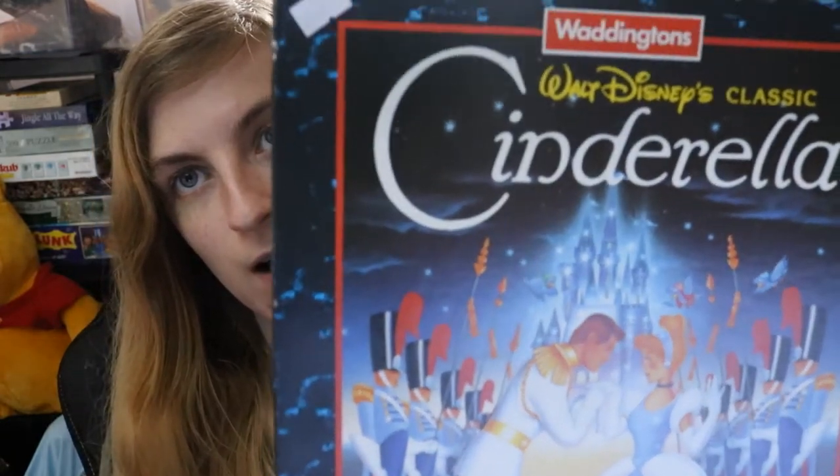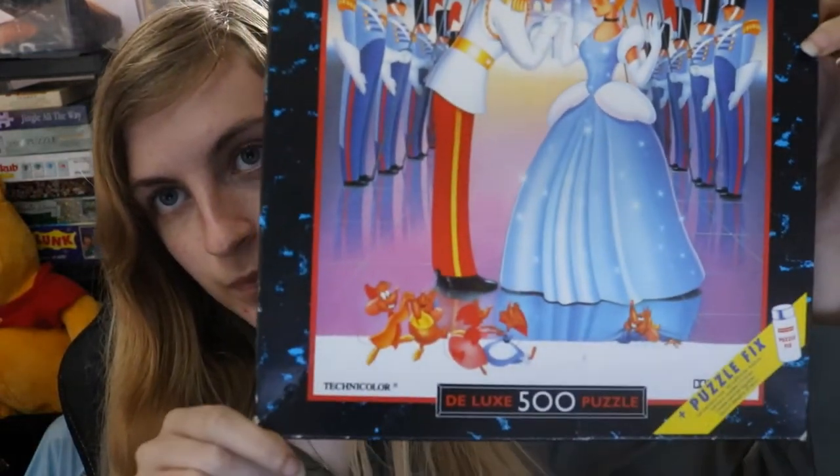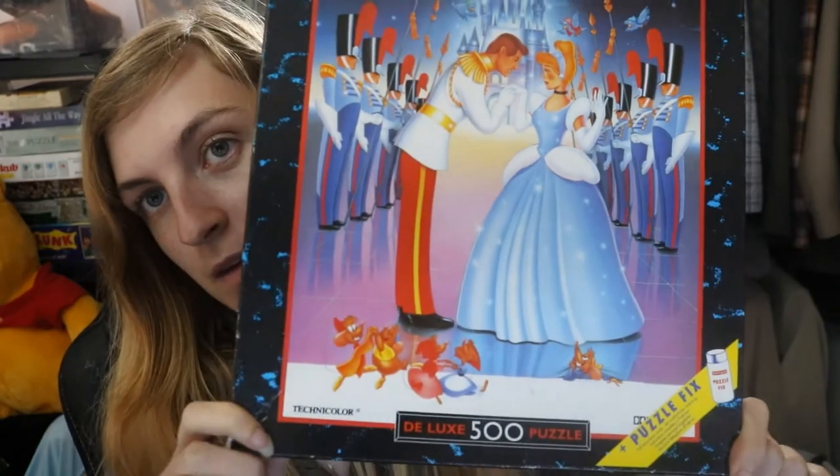Oh, so this was a puzzle as well that was down my local shops. I love this one, any Disney fans. So this is a Waddington's Walt Disney Classic Cinderella. What was it from? 1992. So it's a classic Cinderella Waddington's puzzle. These are insane, actually. I paid £3 for this one, and this is going for £24.99. The last ones I have sold have been £24.99.